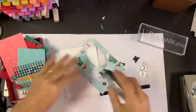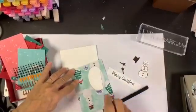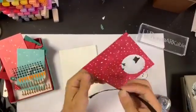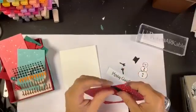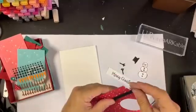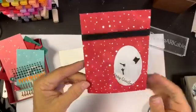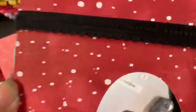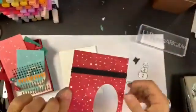So let me bring this in here, and I'm going to go ahead. I want to make sure I've got a lot of good coverage here. And before I put this down on the paper, this black ribbon is actually part of the Halloween suite, but I love black and red together. I think it's a really, really fun look, and it's kind of a pseudo non-traditional holiday look. So all I've done is I've folded that ribbon back, and I'm going to just hold this ribbon up a little closer so that you can see that.